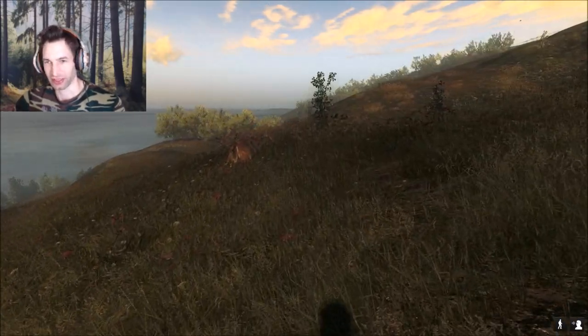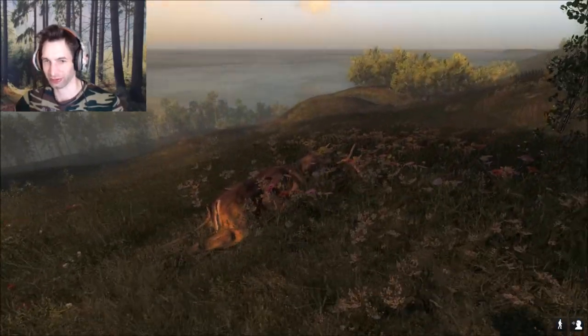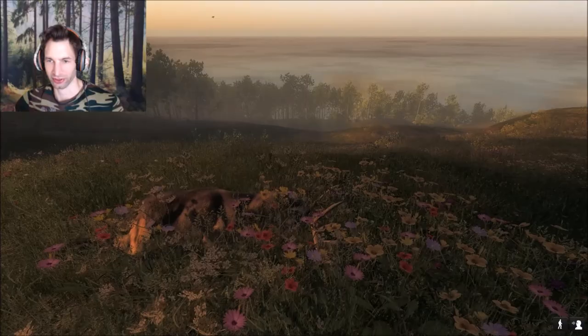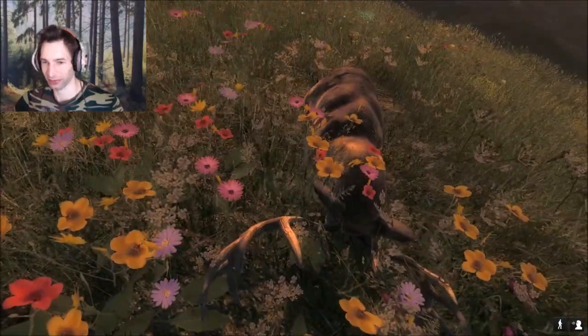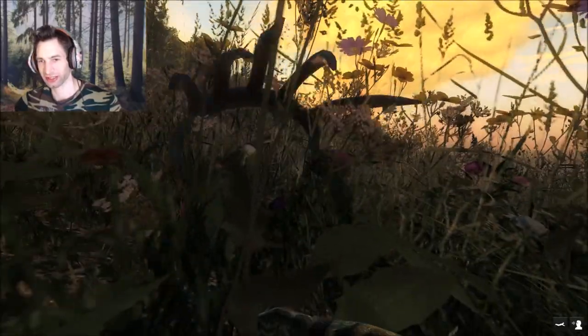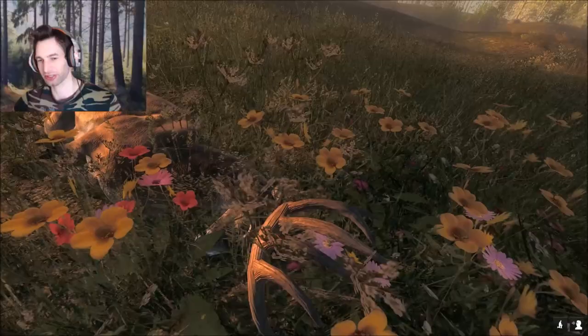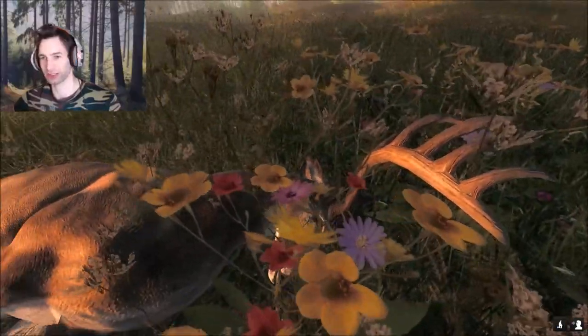I never even got a score estimate on him because he came in so fast, but he looks 170 plus for sure. I don't know, it's really hard to tell. Let's take a look at him. He might be even bigger or he might be smaller. Like I said, it looks like he's a big 7x7 or maybe even a big 8x8, which definitely could make him potentially 180 plus. And that's what we need for a wall hanger.